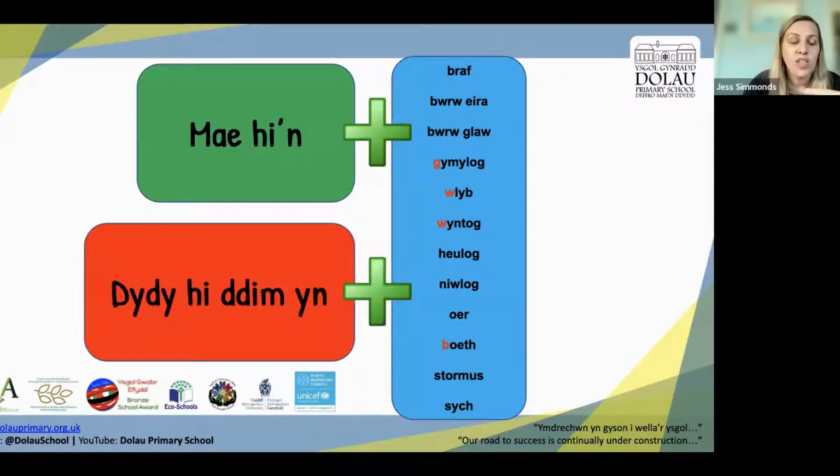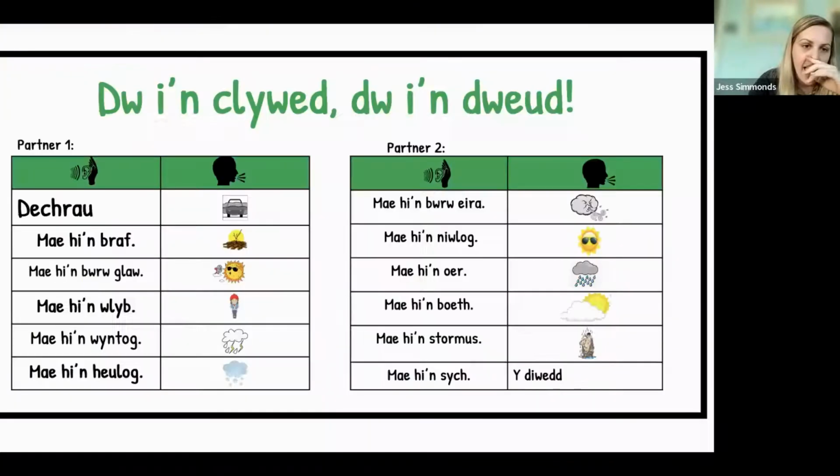The teachers in the Welsh department initially were a bit like, oh, but you're giving them the sentences, but now they've got on board with it. They understand how beneficial sentence builders can be, not just to support all children, but to scaffold the lower attaining children within the class. I shared some games with them as well. I tried to make it so that they weren't necessarily translation games, but games that enabled them to drill the Welsh properly.